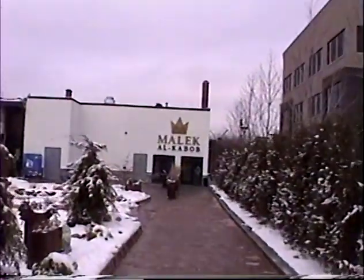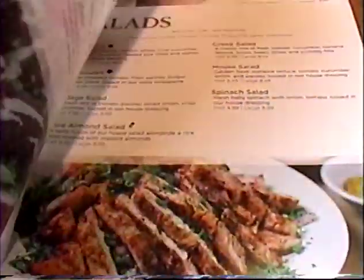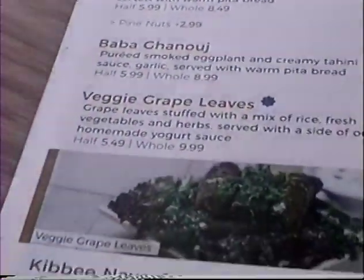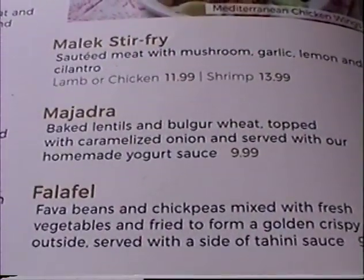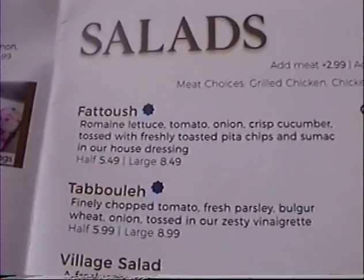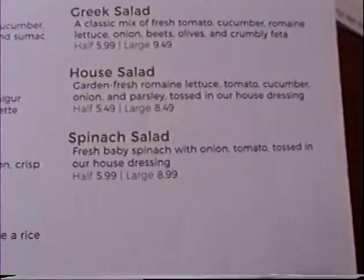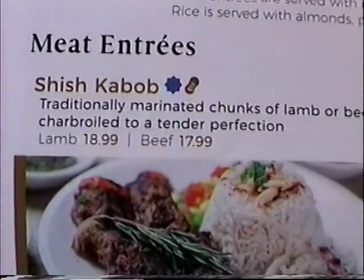Anyways, the Plum Market wasn't open, so we went to a soft opening here. Malik El Kebab. And Malik in Arabic is like the king. So we'll take a look at the menu here. It's like Middle Eastern food, or Lebanese maybe even a little bit, all around, I guess, the Middle East. You'll recognize some of the things on the menu to be sure. We got a bunch of salads. I'm not a salad person. So here, we'll look at the entrees.